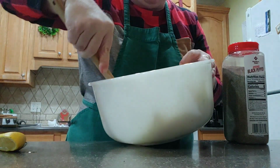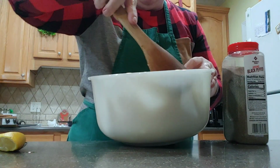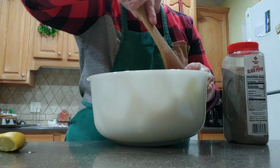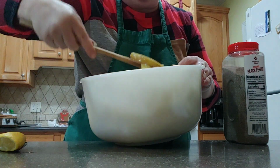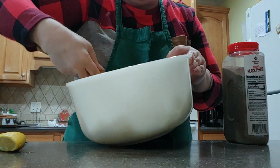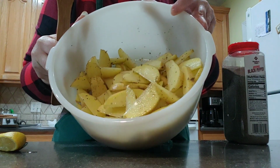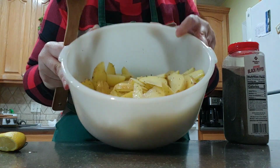And once we put these on the pan, if they look like they need a little more seasoning, the Greek seasoning will add that. These look so good already. See if y'all can see that. It's deliciousness in a bowl.